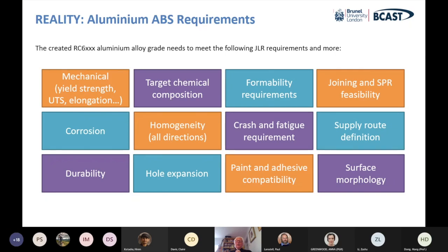Of course, it's not totally straightforward, and in order to get something that will work in car manufacturing, you have to satisfy all the mechanical performance. You have to be within a chemical composition range, which is usually tightly specified. You have to satisfy the formability requirements. You have to have all the joining and self-pierce riveting requirements satisfied. You can't have something that will corrode. It's got to be uniform in properties, unlike some composites. It has to satisfy the crash and fatigue requirements, etc. And it has to do all these wonderful things. So it's quite a big requirement, but that's no different for aluminium as it is for steel.